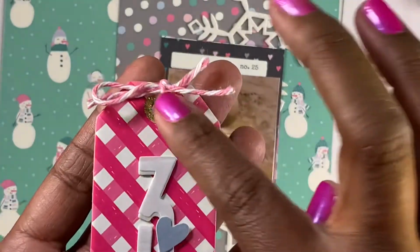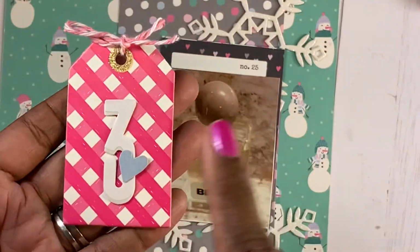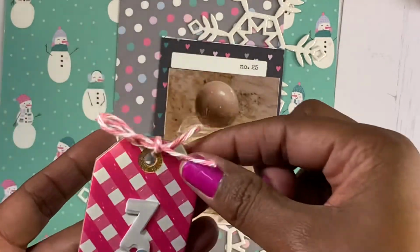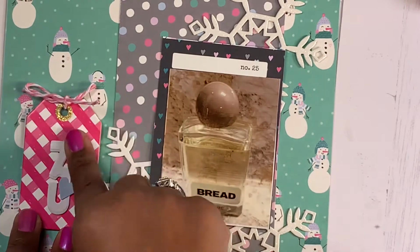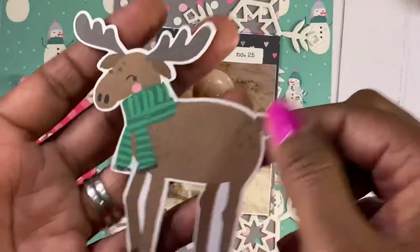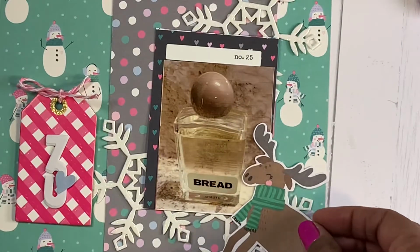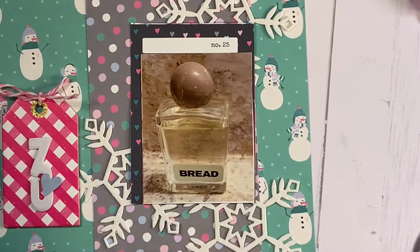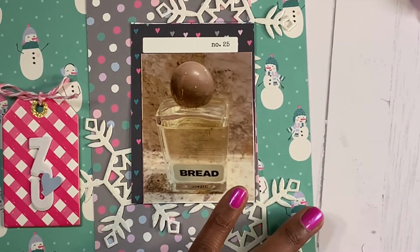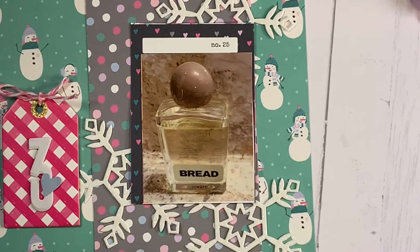All right, and so I do have my little chipboard piece here. I added some twine there, and then I added this number 3. I put a little heart there, and then I'm going to just adhere that here. I think I still want to use this cute little deer here, and I'm just going to have her kind of peeking up over the photo like that. So let me add some glue to this. And then I think, guys, we will be done with the layout today. So I like how it turned out.